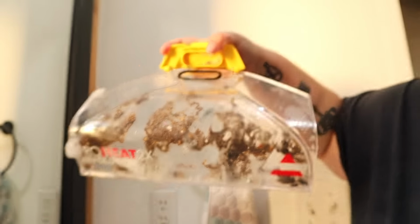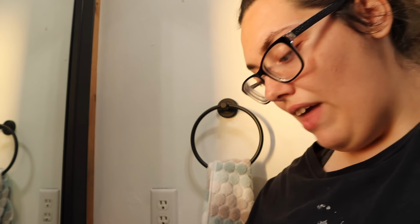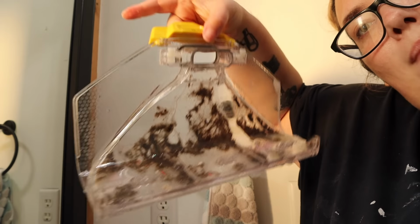Look at that. How am I supposed to get in there? I gotta go Google it. I've already YouTubed how to clean this because I had no idea. Now I really gotta go Google it and see how in the heck I get all that out of a teeny kind of crevices. That's like fitting me into a mouse hole.